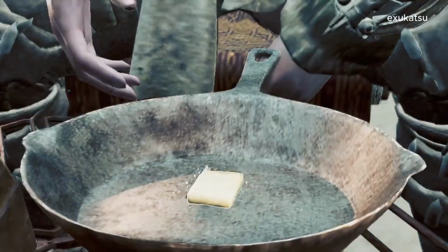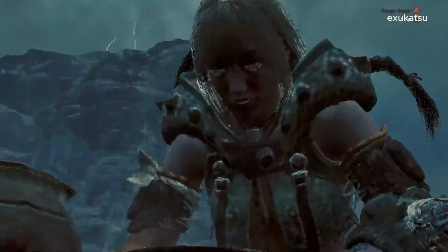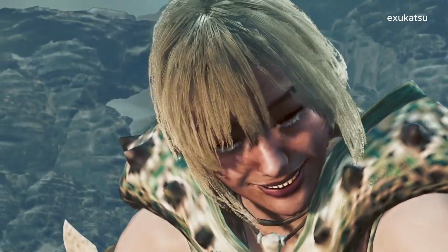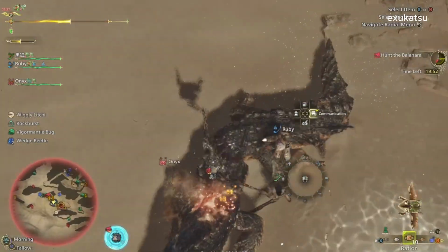Additionally, when you're cooking with different types of ingredients, the animation changes depending on the ingredients that you use, to show your hunter cooking with all those ingredients. It's a neat little touch that makes the cooking process feel even more immersive. There are also special finisher move skills that you can trigger while you are mounting the boss.